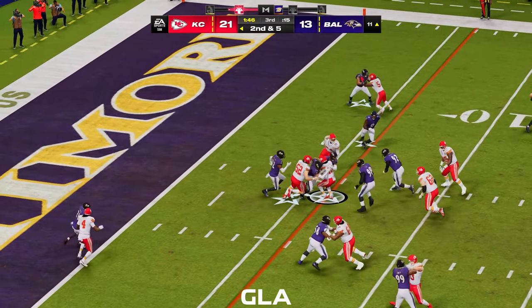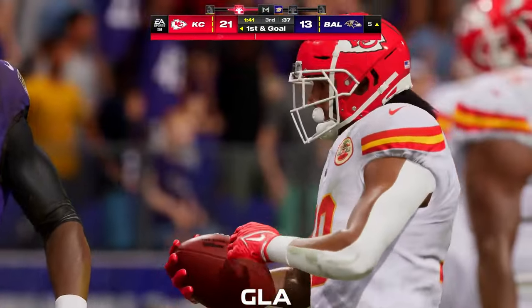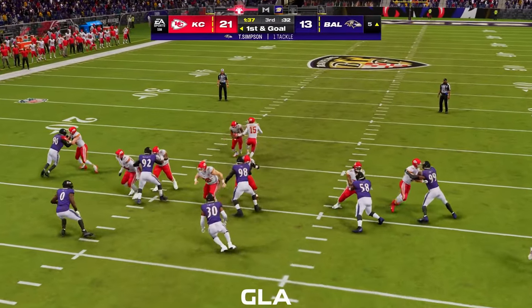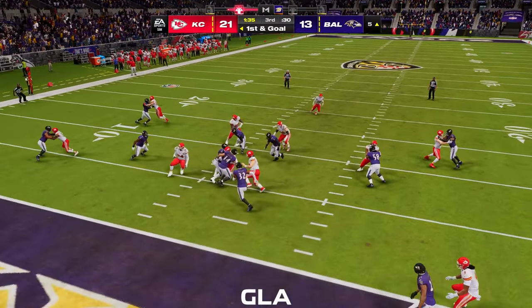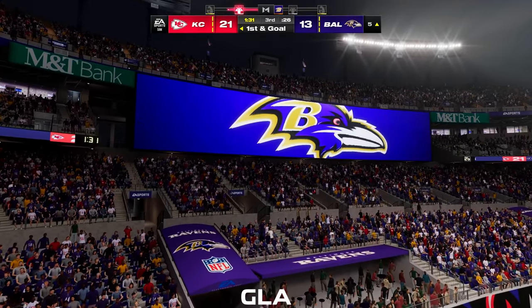Pacheco gets it again on second down. And he'll be brought down this time at the 5-yard line. That play gets him 6 yards and sets them up with a first and goal. Most of their damage has been done through the air. I mean, they've rung the bell 3 times with passing touchdowns, but guess what? Ground game has not been neglected.